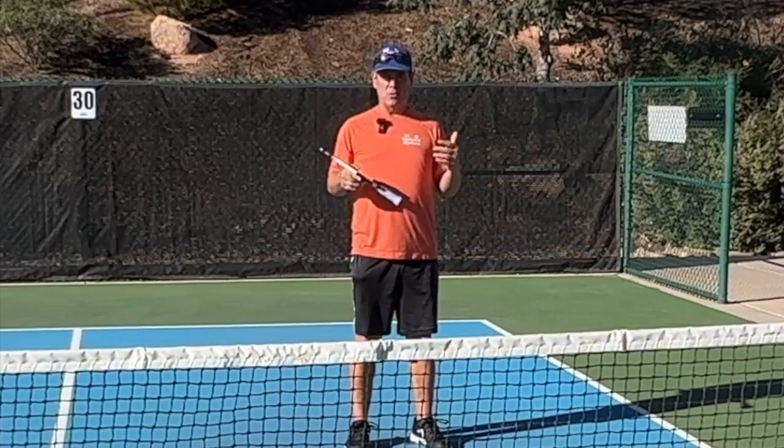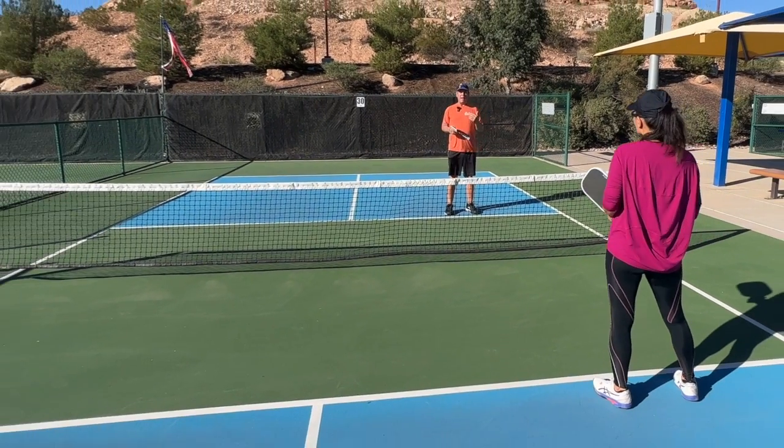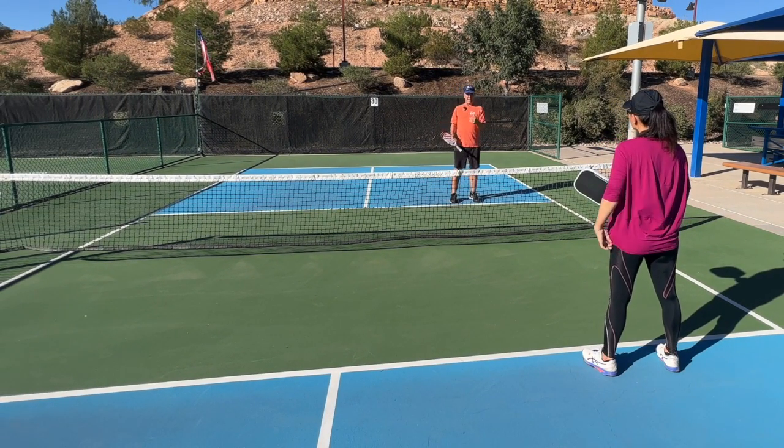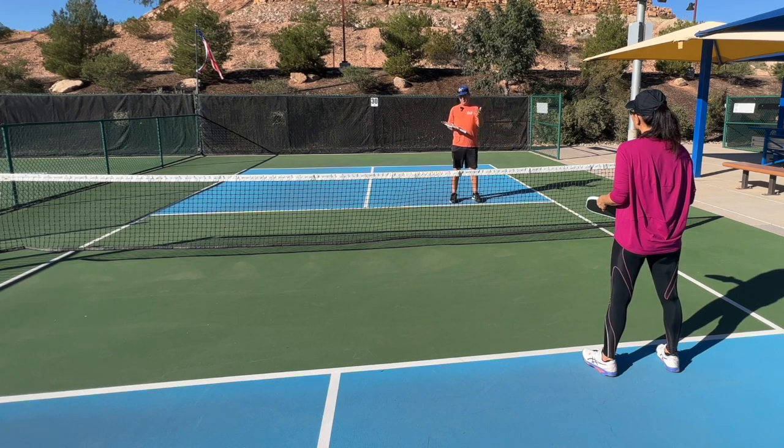So now Jill and I are in a normal formation we would be in a match. So I'm directly opposite Jill. I'm the most dangerous player on the court to Jill right now because I'm directly opposite her. If I attack her, Jill's going to have potentially a tough time with the shot that I hit at her, particularly if I can generate some pace on that ball.